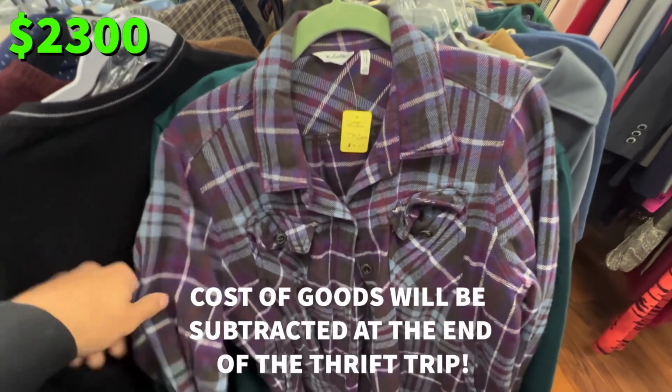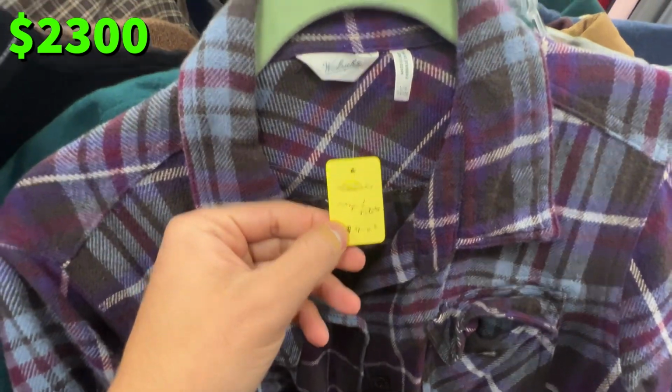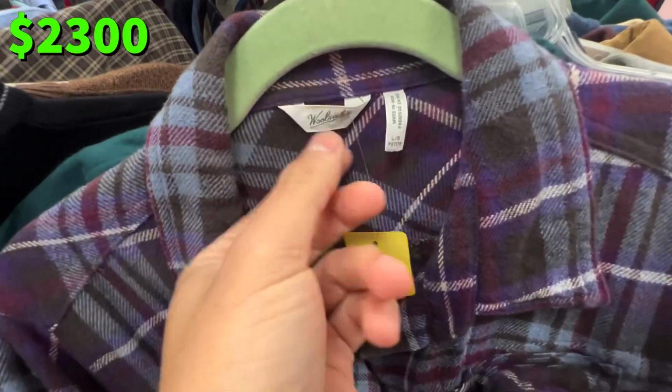So moving on, I found this women's Woolrich sweater for only $4, so a decent price. Should be able to get around $20-25. I've been picking up Woolrich recently.